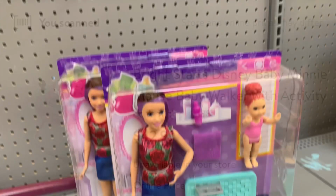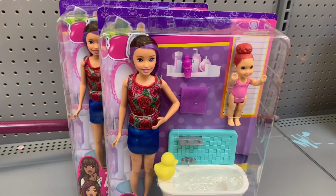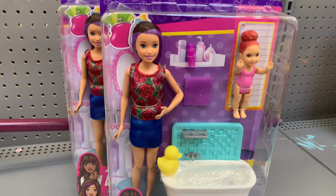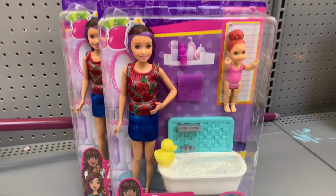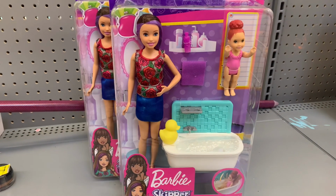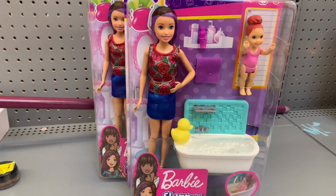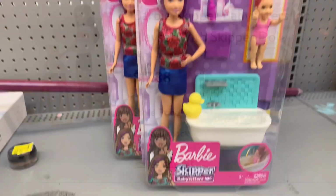The clearance item aisle, there's some unmarked clearance also. These activity kits are ringing up just $7 on markdown. So check your store too if you want a nice Barbie activity set, or whatever you want to call it. Barbie Skipper Babysitter.